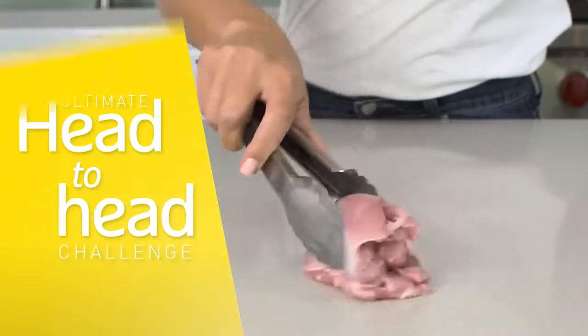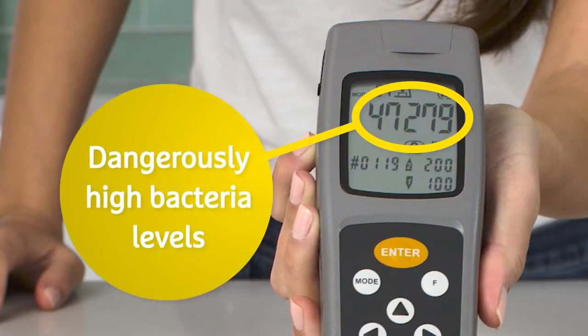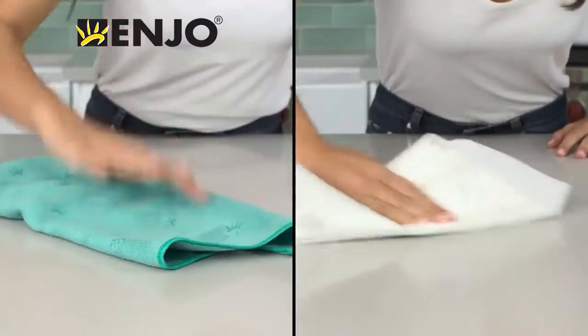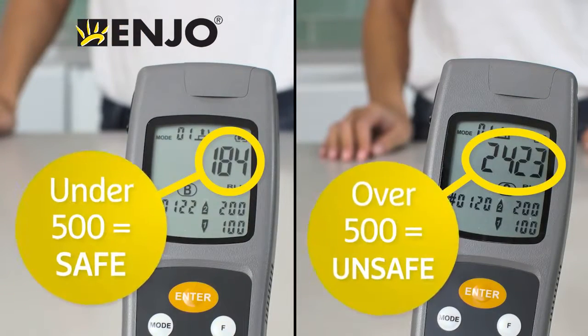So let's play a game of chicken, the ultimate head-to-head test. Using a Luma tester, an industry standard hygiene test, we see a high bacteria count. ENJO easily outcleaned the chemical cleaner. Chemical cleaners don't get it back to safe levels, so now you've got bacteria plus chemicals.